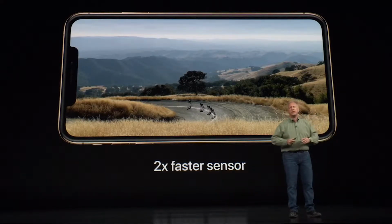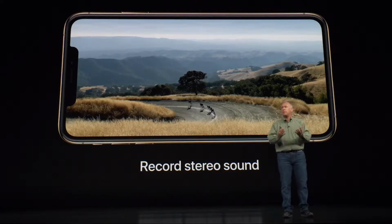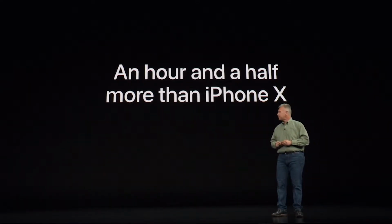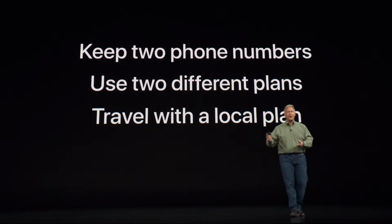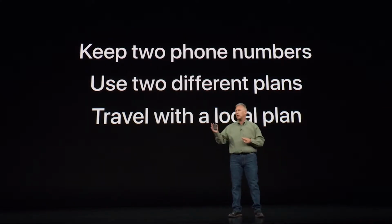There are some video improvements, but it's not that big as I expected. No changes in the resolution or anything like that. The sensor is 2 times faster, which will give better videos. There's a better low light and better stereo sound due to as well the speakers, so you really can capture better audio just from your iPhone. Now, there's 30 minutes more battery life on the iPhone XS and 1.5 hours more on the iPhone XS Max. So that's actually really a lot of battery time extra. Another great feature they added in the iPhone XS and XS Max is the dual SIM technology, which can help you have two phone numbers in just one phone.